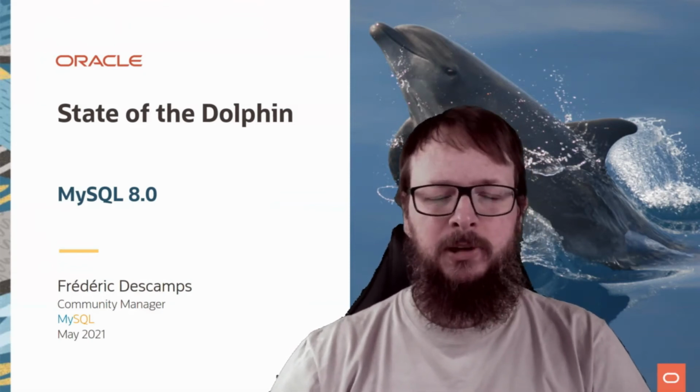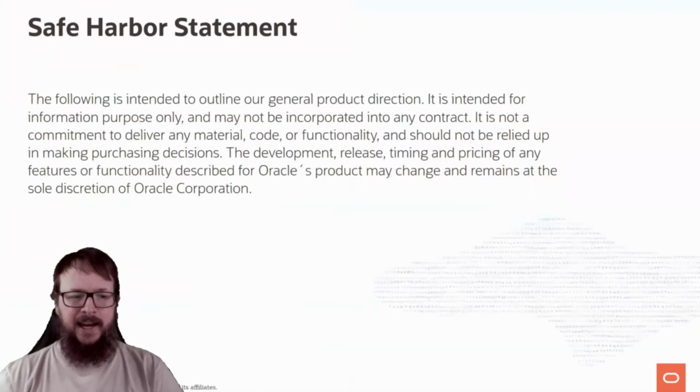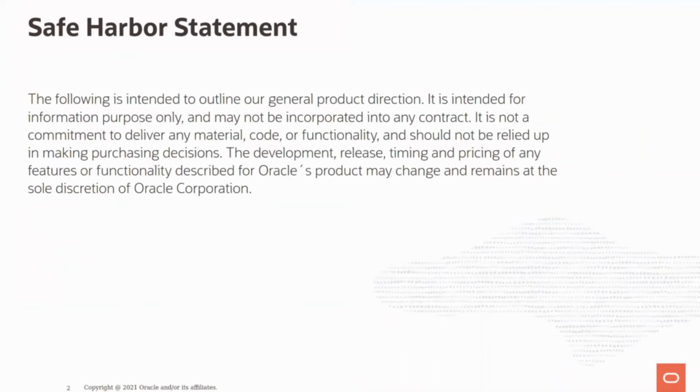I'm very happy to give you some news on MySQL and of course MySQL 8. First slide, the safe harbor statement. I don't have a lot of time for this keynote, so please read it later.